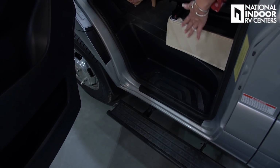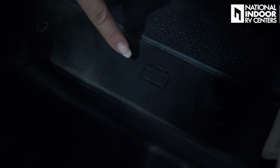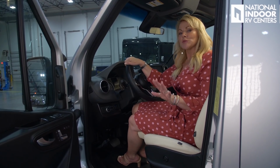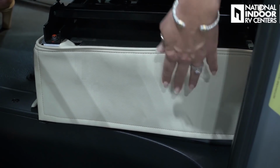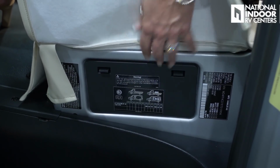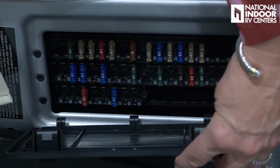So your chassis battery sits right down in this compartment right here. We've got a little picture of it right there, and you have to unbolt these to get to it. So that's one of those things you just leave to Mercedes to service for you. And underneath this panel here is the fuse box for the chassis. You just push those down, and there you go.